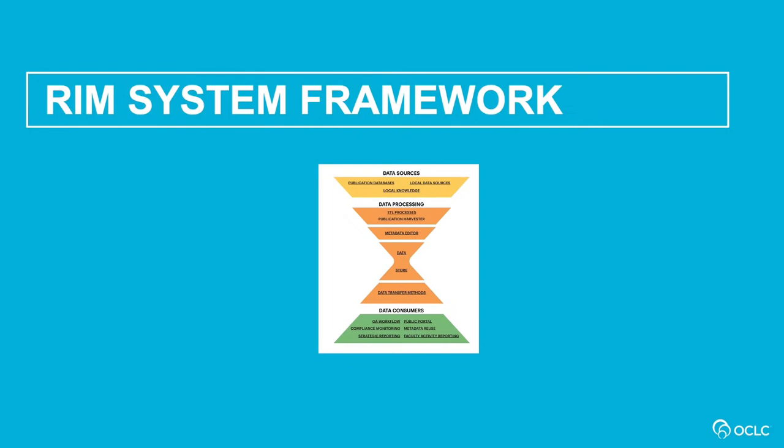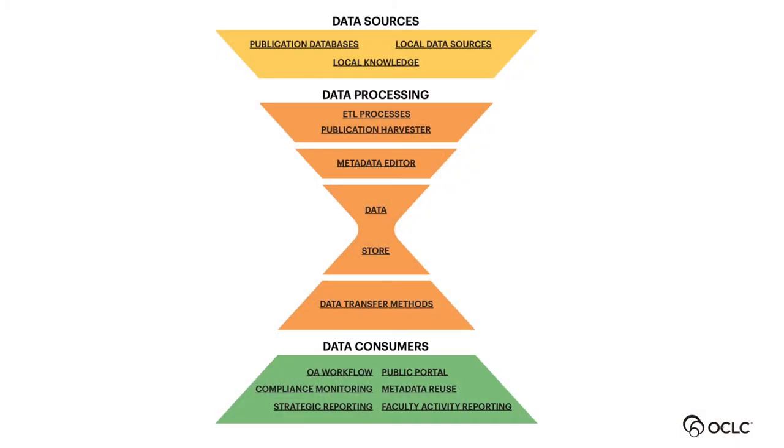Thanks, Rebecca. As we were writing up the case studies, we found we needed a common language to describe the components of each system. It's one thing to say that a system licenses Elements or Pure or uses Vivo, but that's only part of what they do to keep their RIM system running. So we came up with this framework.